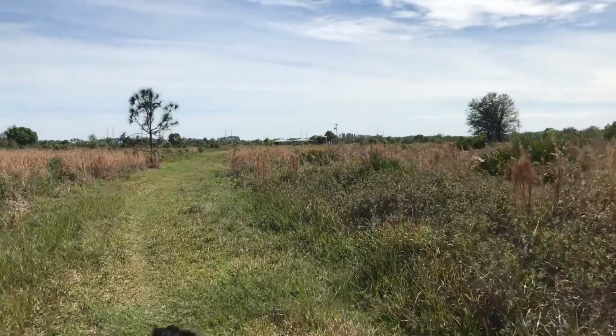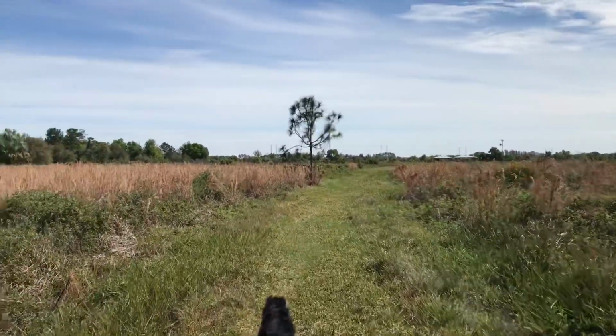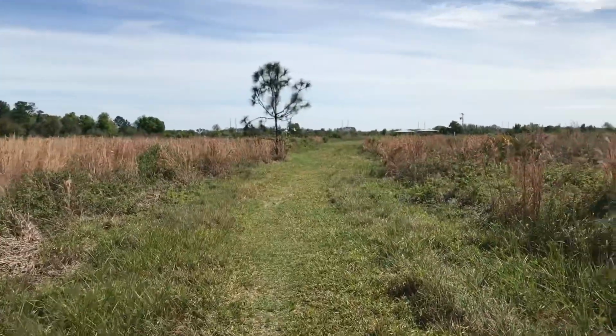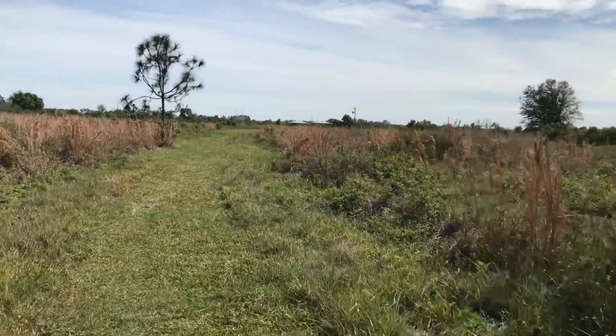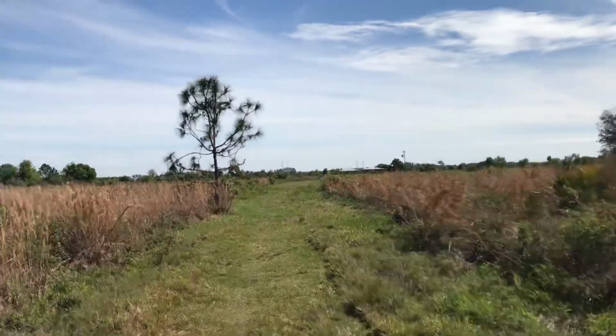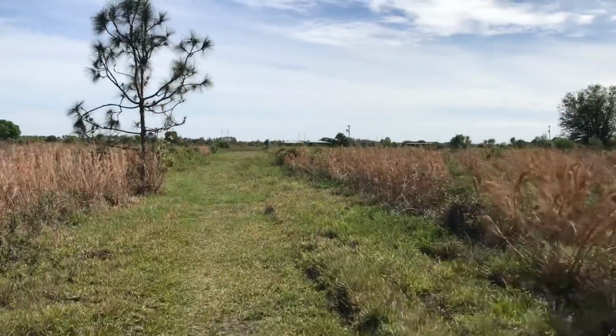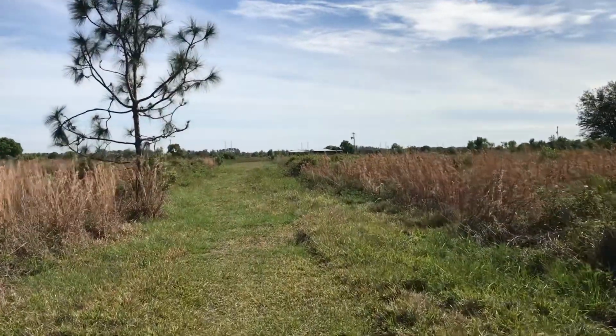Alright, well, we're on the back side of the trail now. It's about a mile out, a mile back. Pretty easy. Get back to the car. Kind of a cool little spot out here if you guys want to come check it out, look it up. Something to kill an hour or two.